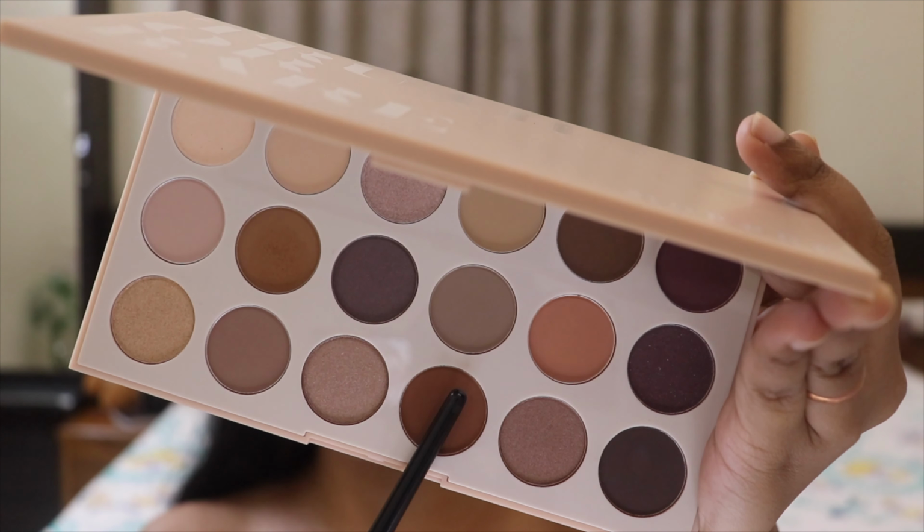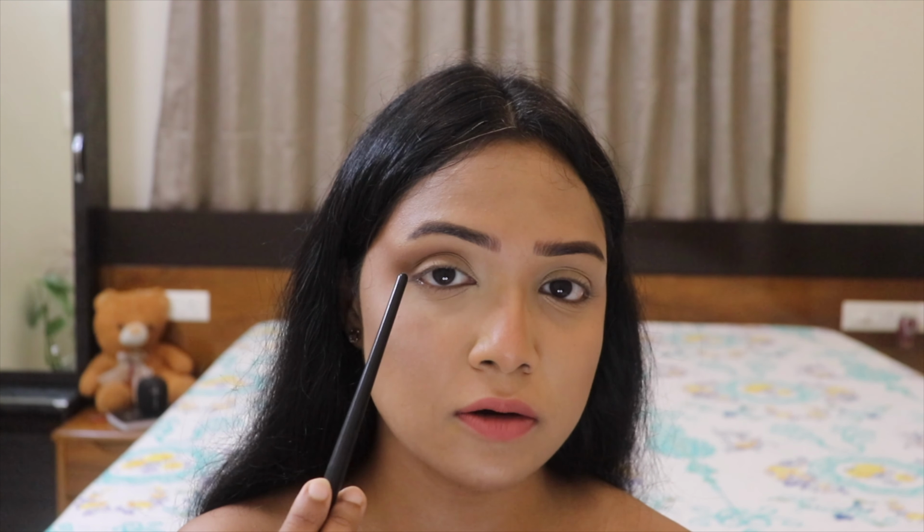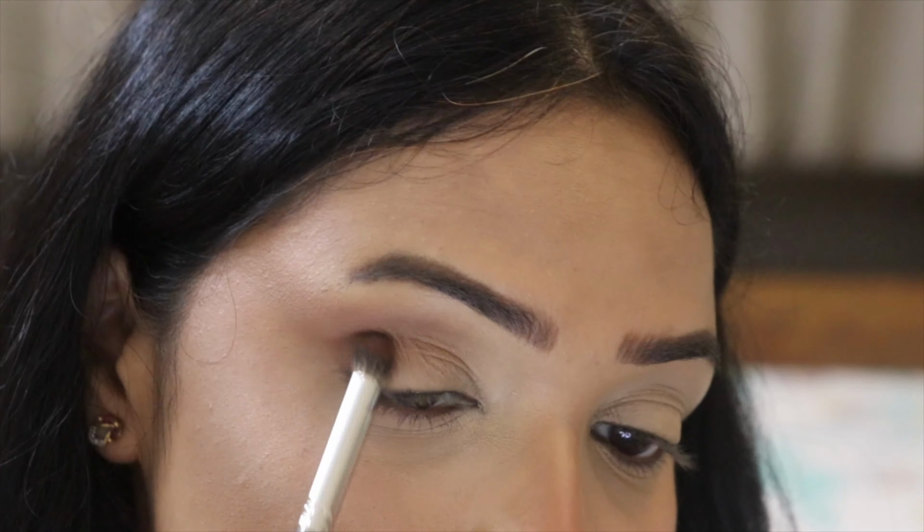It is known as Revile. I'm just going to take this particular shade and put it onto this area, just below that light brown shade. And again I'm just going to follow the same motion of creating an outer V sort of shape. So following that same shape, I'm just going to start blending this dark brown shade just below this light brown shade.